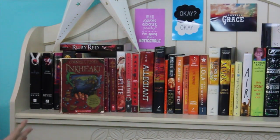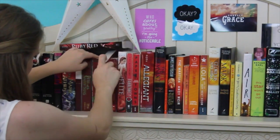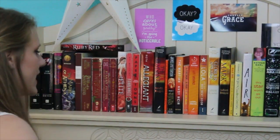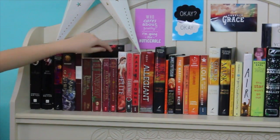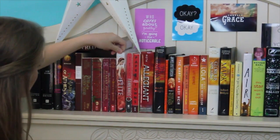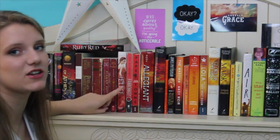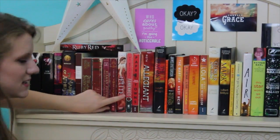Inkheart by Cornelia Funke? I don't know. I actually saw the movie, and I got the whole series because I loved the movie, and I could never get into the book, but maybe I'll try again someday and actually like it. The 2nd Harry Potter book, Harry Potter and the Chamber of Secrets by J.K. Rowling. The Battle of the Labyrinth by Rick Riordan, the 4th book in the Percy Jackson series. The Elite by Kiera Cass, which is the only Selection book I own. I have yet to read The Selection. I think this is the 2nd one.